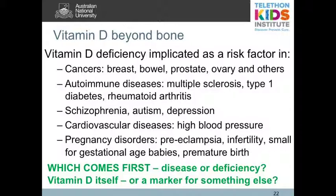Many studies show that people with lots of cancers have lower vitamin D levels than people without those diseases. The same for autoimmune diseases like multiple sclerosis and type 1 diabetes. And for these diseases, if you have a low level a long time ago, 20 years ago, you have an increased risk of developing the disease. So a whole range of other diseases. The one I've left off here, the other main one, is infections.